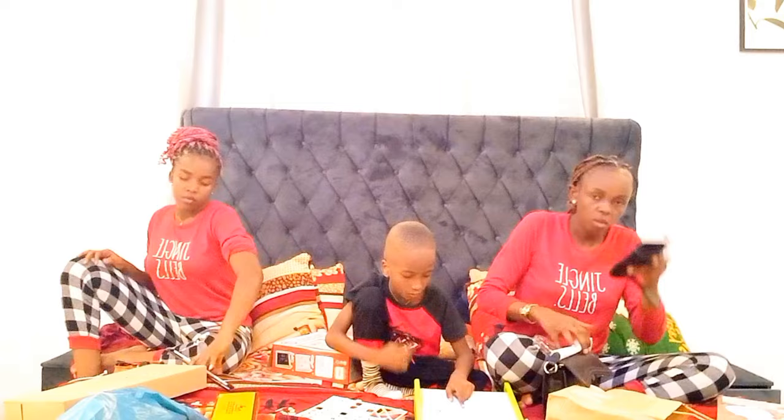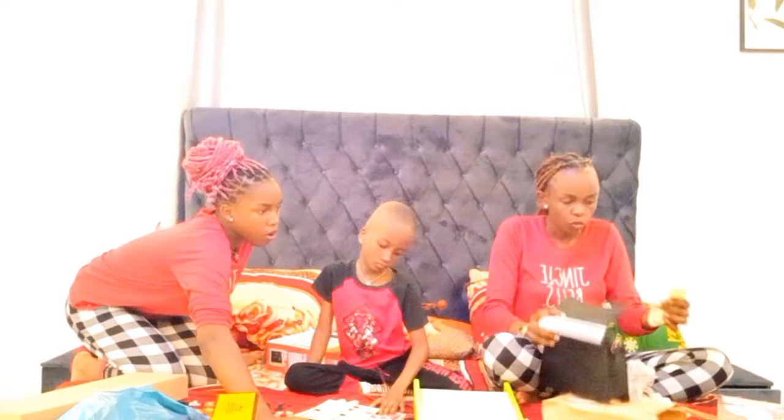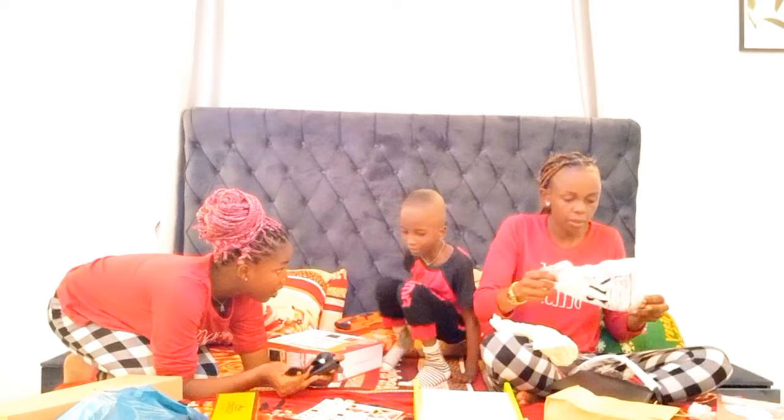It comes with a mini Zara purse, and this is the Zara bag. This is beautiful.